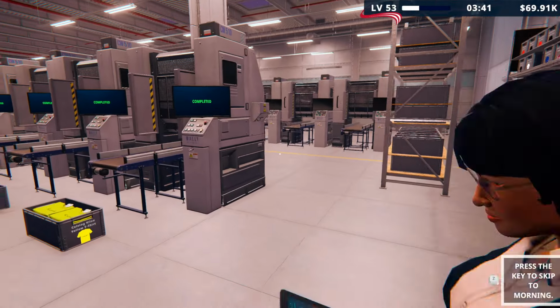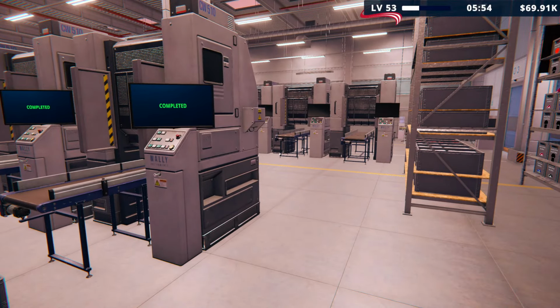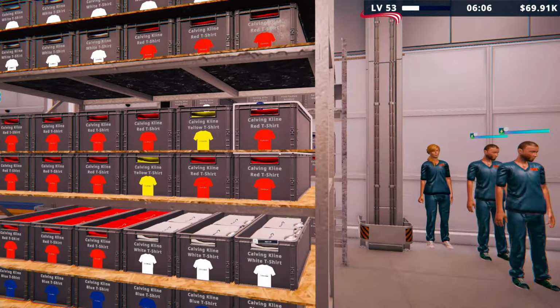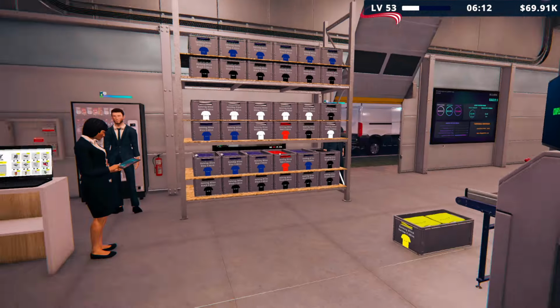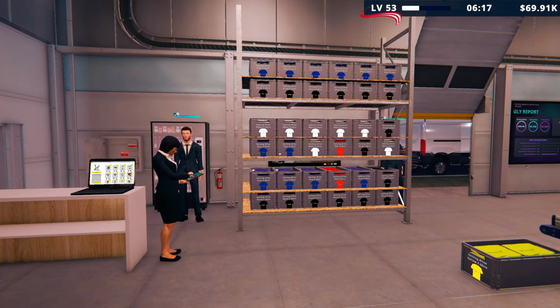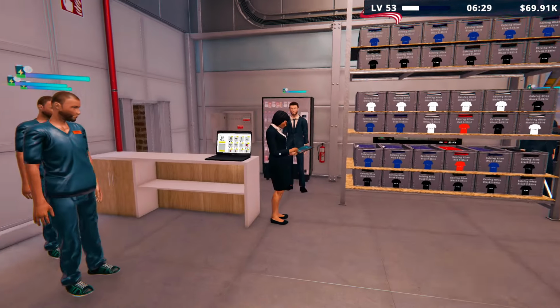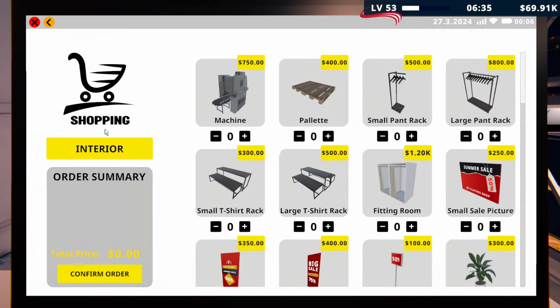And so we're in the day. I could hit Z to skip to the morning. I'm going to do that because I might as well. Given the fact that I'm focusing pretty much entirely on running the store, I want to kind of move things as much as I can. I do have some free machines, so I might start working on some blue jeans.